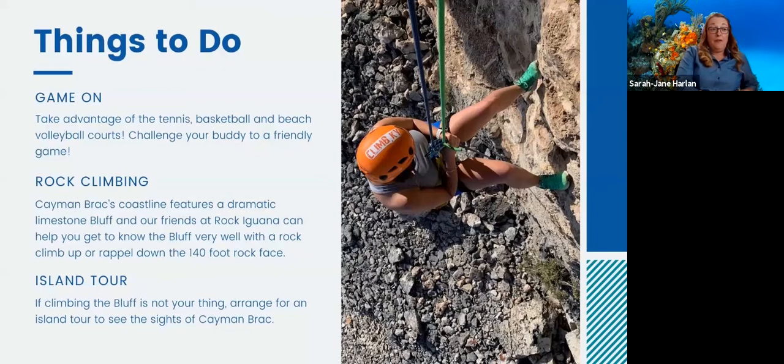We do have the bluff, where you can learn to rock climb with our friends at Rock Iguana. These guys are absolute professionals, and if they can take a scaredy cat like me and make me rock climb up a 140-foot bluff, then I'm sure they can do the same for you.